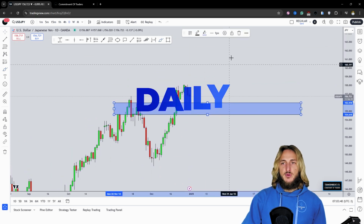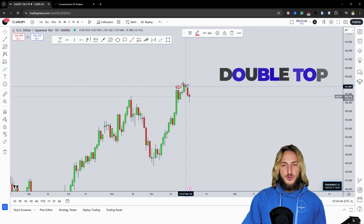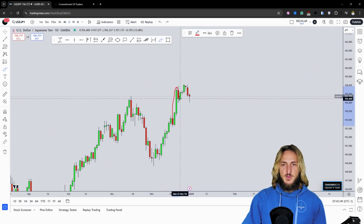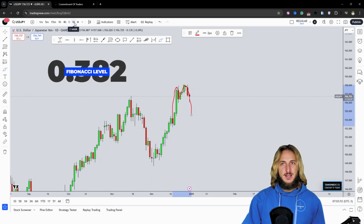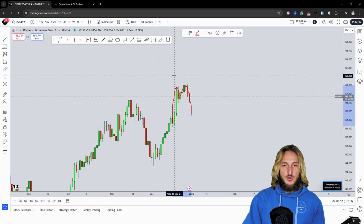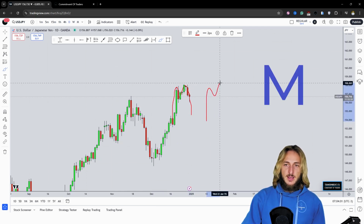Now, from a daily standpoint, the situation is quite clear. We can notice how the market has just created a double top at that zone. However, if we follow the pattern, we can notice that if the market will now go and test that weekly 0.382 that we have just identified and also go for a deeper test of the previous resistance turned support on the weekly, essentially here on the daily time frame, it would create an M pattern.